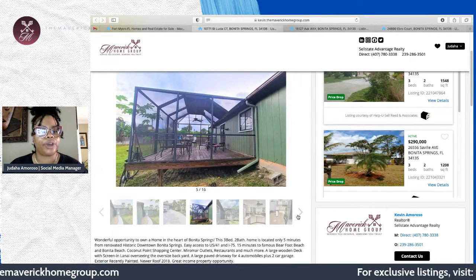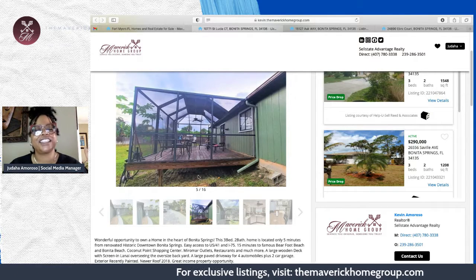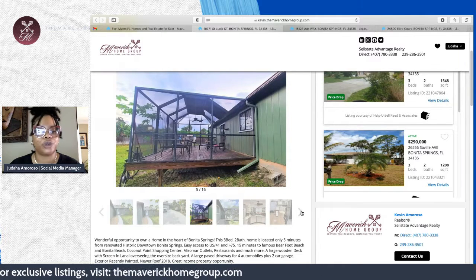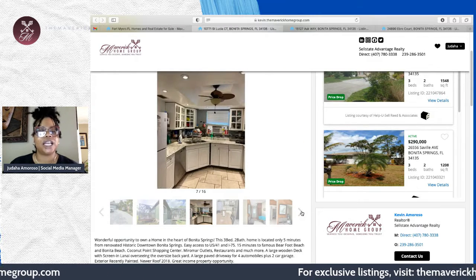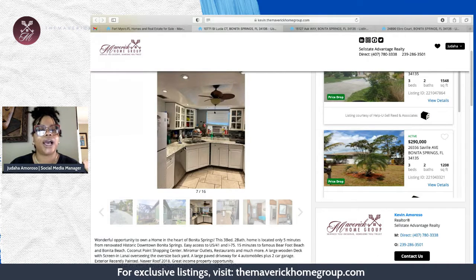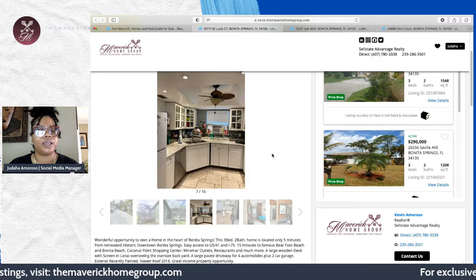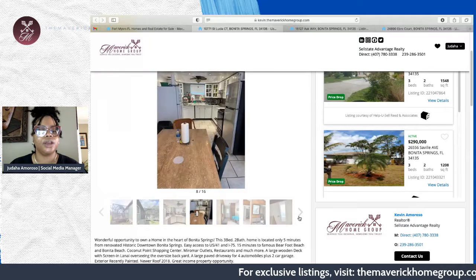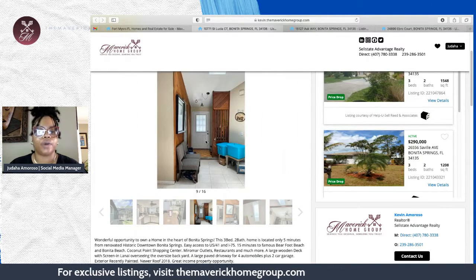At the back, we have a nice little sunroom. I'm liking how the sunroom is a little bit elevated. It's not sitting directly on the ground, but it has some leverage to it. And then when we get into the house, we have the kitchen. Now the kitchen is a little bit smaller, but it has a lot of counter space, as you can see right here. We have some cabinet space at the top and at the bottom. And then we have our little dining room, and then we have a little entryway in.